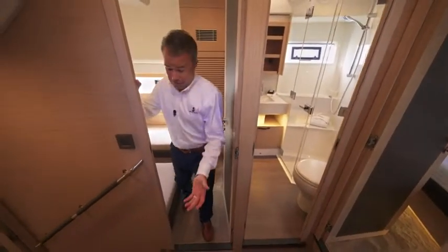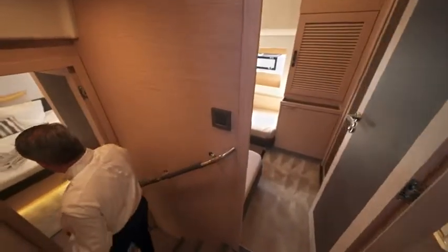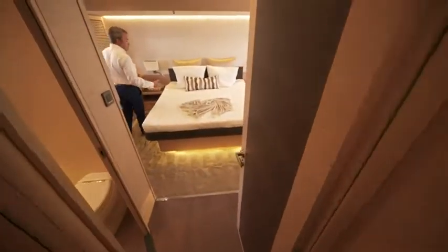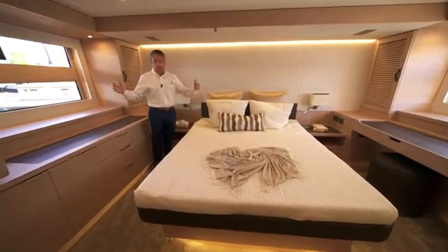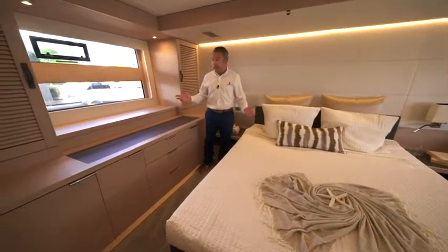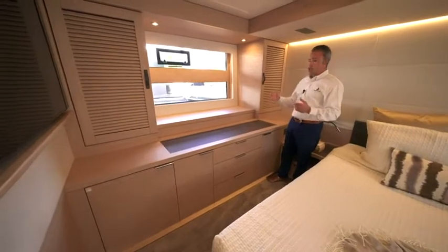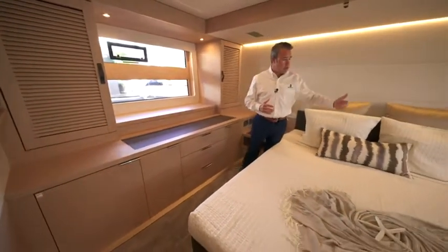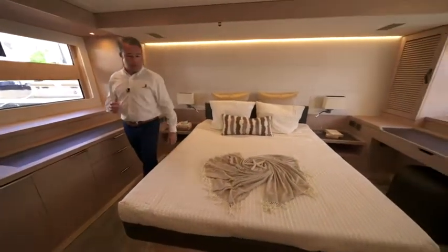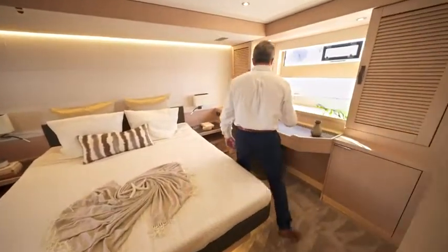Now as we move aft, this is the reveal of the master stateroom. Big low bed, lots of overhead height, and it's full beam. As you saw the side profile of this boat, there's windows down the whole thing, and it really provides lots of natural light. So on the port side, you've got a great makeup table or desk to work from.